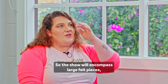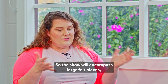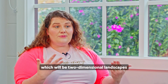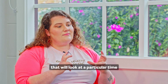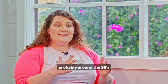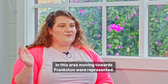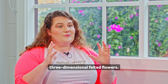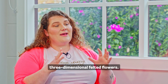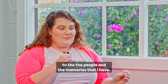So the show will encompass large felt pieces, which will be two-dimensional landscapes that look at a particular time, probably around the 90s, and how the landscapes in this area moving towards Frankston were represented. I will also be doing large three-dimensional felted flowers, and those flowers are directly linked to the people and the memories that I have.